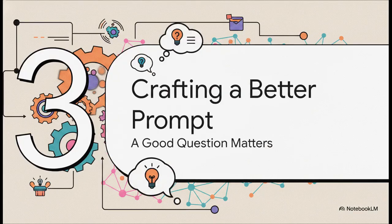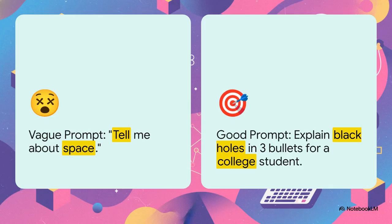Okay, so theory is great, but how do we actually do it? Let's get practical for a minute and break down what really makes a great prompt. This is where you'll see how a tiny change in your question can make a massive difference in the answer you get back. This is a perfect example. If you ask an AI to tell me about space, you're going to get a vague, probably boring wall of text. But look at that better prompt. It gets specific. The topic? Black holes. The format? 3 simple bullets. And the audience? A college student. The result you get from that is going to be focused, useful, and exactly what you were looking for.